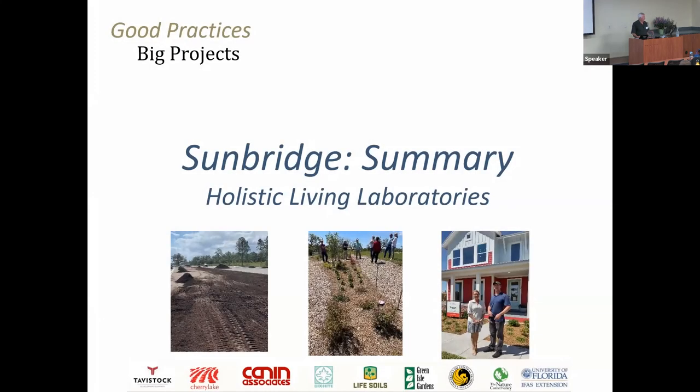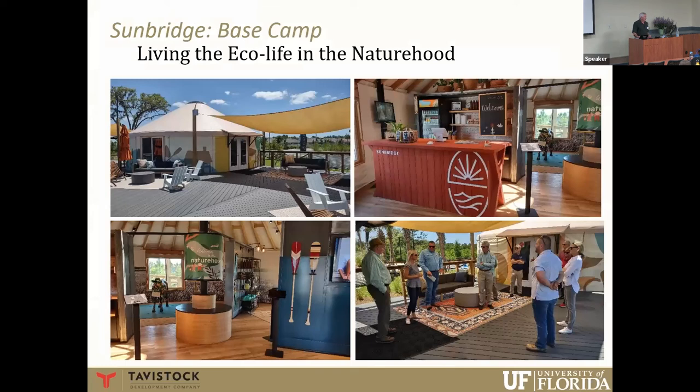I guess in summary, this is an idea that we have at PREC: to create these holistic living laboratories. And these are three examples of what we've been able to do. You heard about the yurts. This is the yurt. This is the marketing program for Sunbridge, living the eco life in the neighborhood. Sounds like marketing gobbledygook, doesn't it?